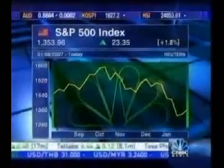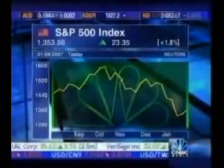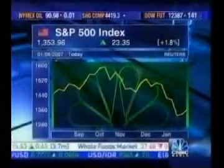Now that pattern, with the volume associated with it, leads me to think that we'd have a nice rally, and I think we'll probably go back up and test that 1,400 mark on the S&P. From there, pull out the bulldozers, I think we're going down.